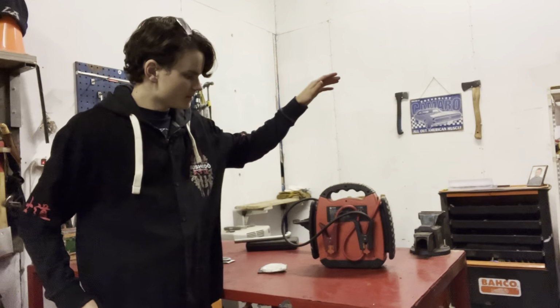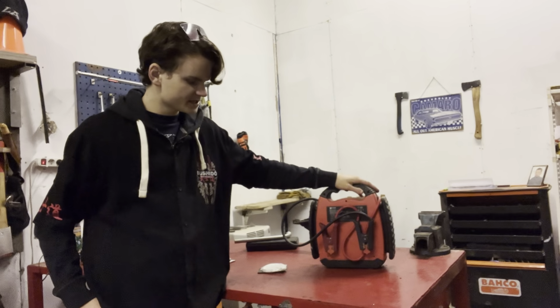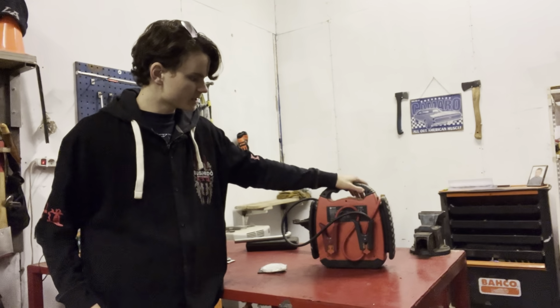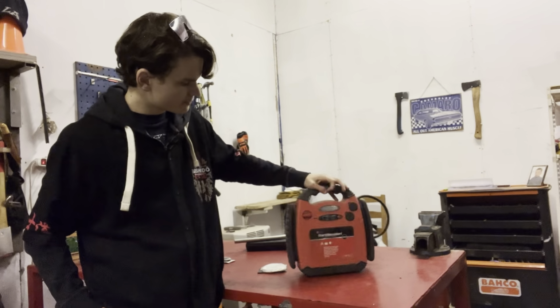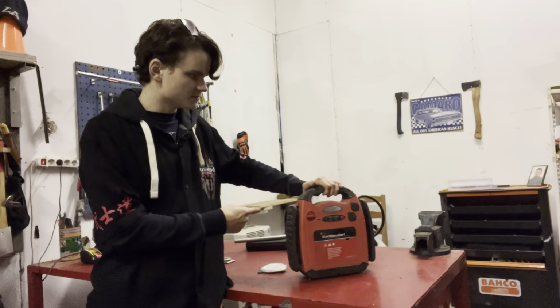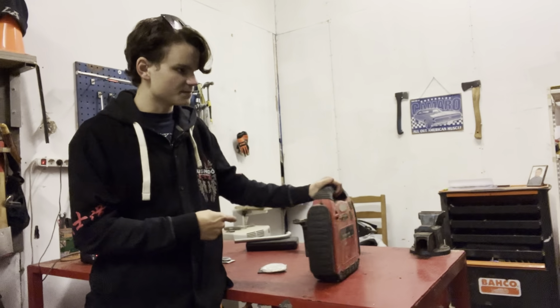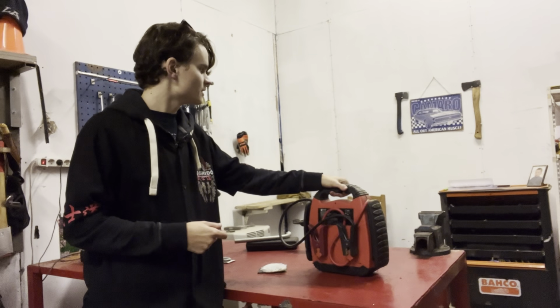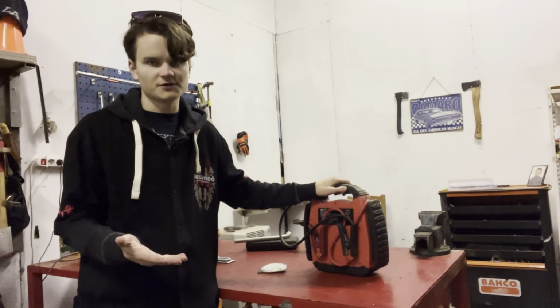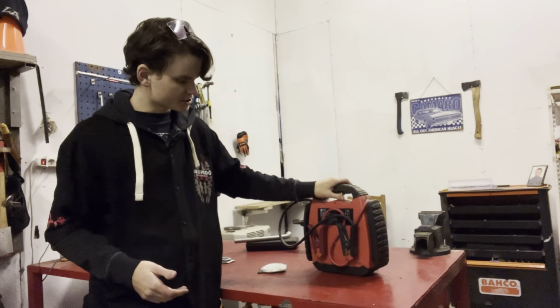All right, and next up we have this stuff. Now this is of course to jumpstart your car. Now I am gonna carry some sort of jump starter battery like this, or jumper cables at the very least. This is a little bit too big, so I'm not gonna put this into my kit, but I have a smaller one somewhere which I'll put into this kit, but I just put this onto the desk just to give you an idea. So this, you can jumpstart your car.